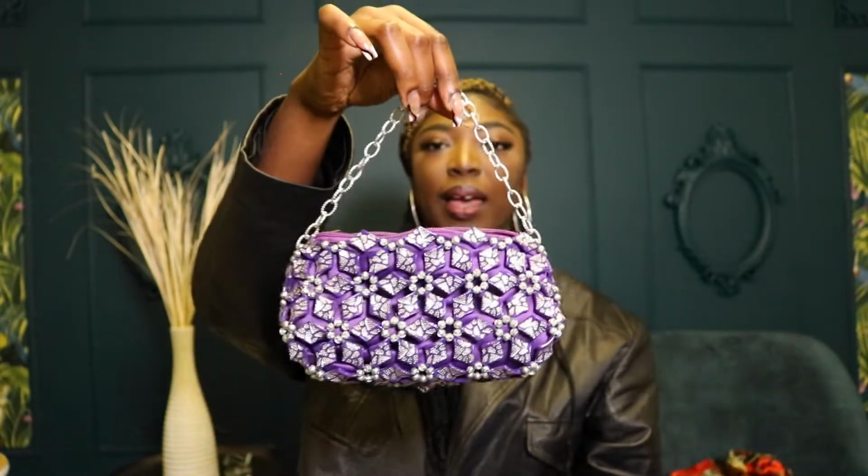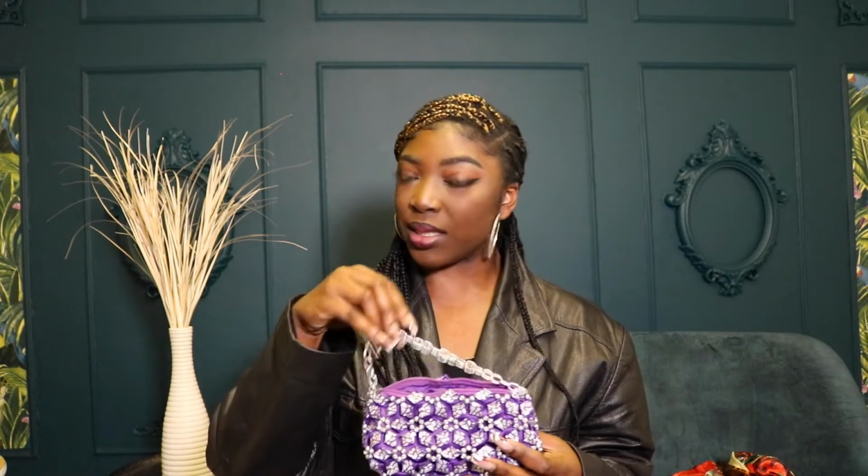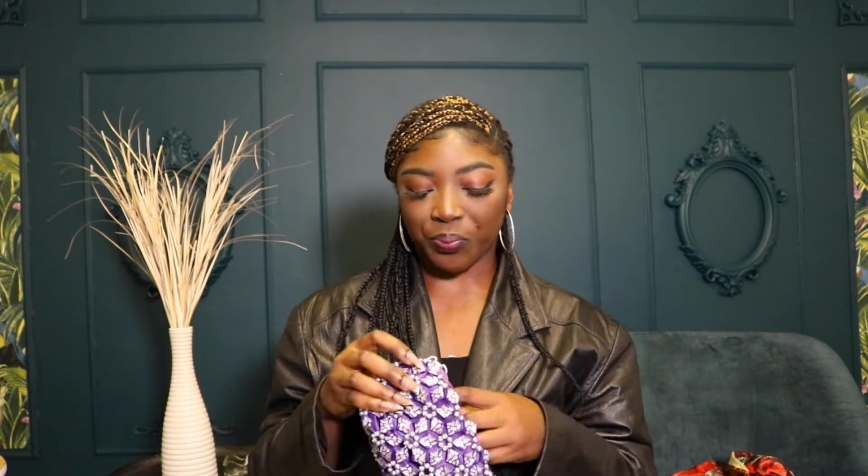Cute mini handbag. Purple and silver, which is quite a difficult color to match up with certain things. So I tend to match it up with an all black or a white outfit. If I do want a color block, that'll be cute as well with this. So yeah, I just really like this purple one. It's so cute. On to the next bag.